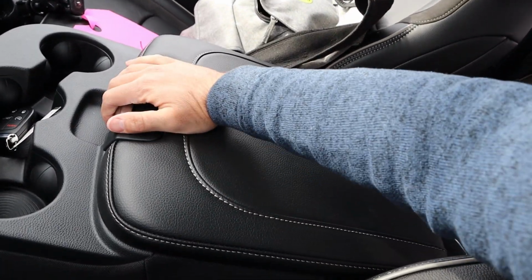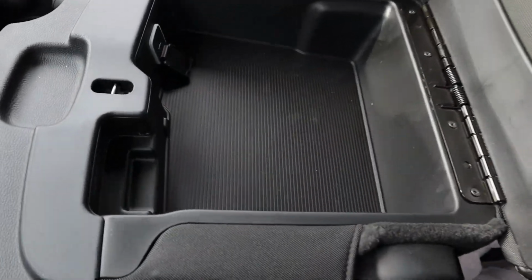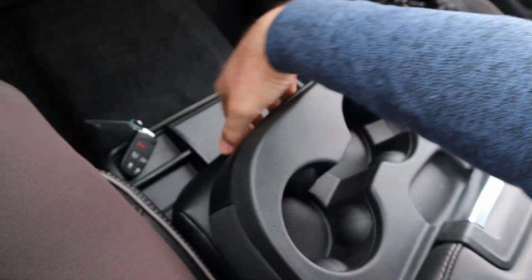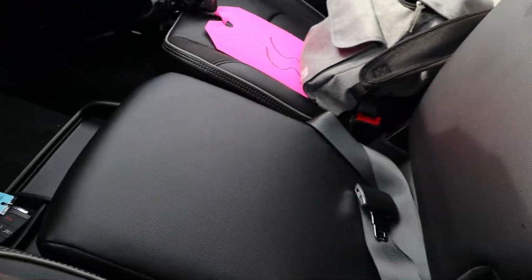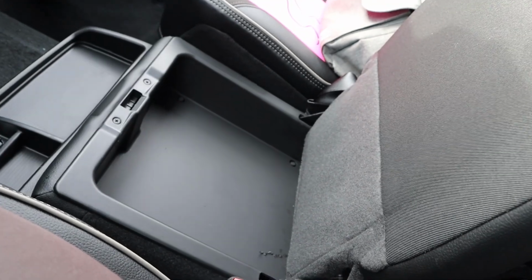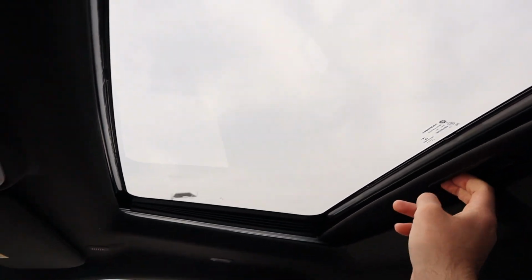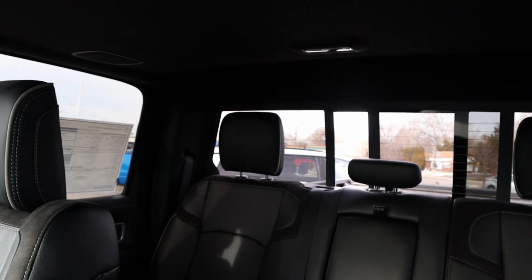And then here is the center console bench situation. So you can see center console right now, got some cup holders. We'll actually pull this compass key out here, but then it also pops up to be a bench seat, and then there is more storage underneath. And then up top we just have a regular mirror. This one actually has a sunroof, which is pretty cool, and then we do have a power sliding rear window as well.